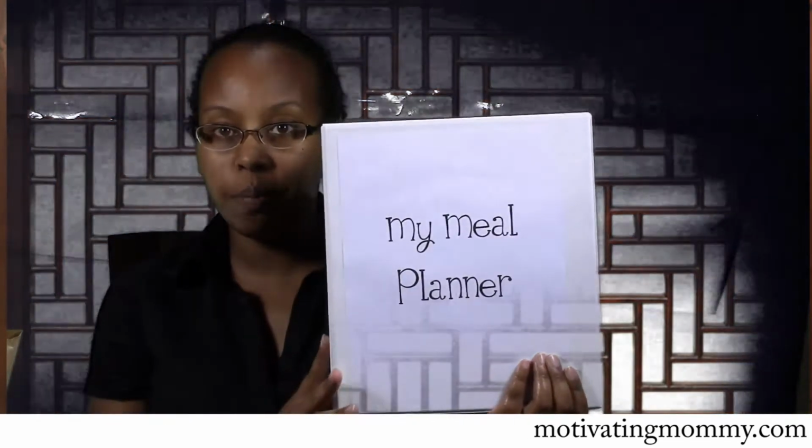It keeps them all in one place because I have multiple issues of Cooking Light, so it makes it easier for me to have a go-to with the meal planner to find the recipes that I want. Also in Cooking Light, they put all the nutritional information on the page with the recipe, so it helps me with organizing my calories.